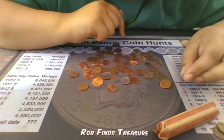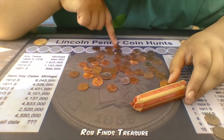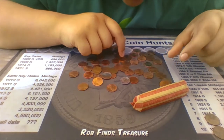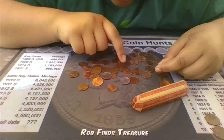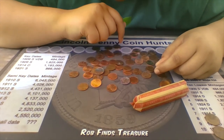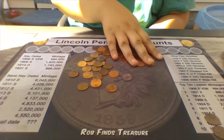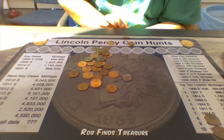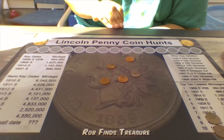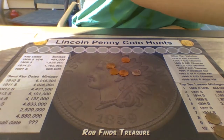I pull out all the ones that have a chance of being an error coin. Where is it? I dropped it. 92D, where are you? 92D, I guess I was seeing things. I don't think there's a 92D. Alright, I'll do a few rolls live, and then I will actually start bringing you guys in if we get something.